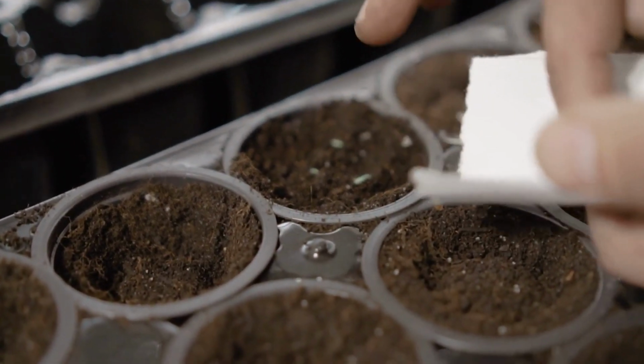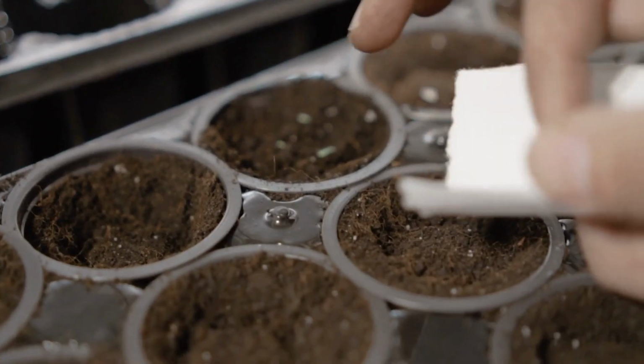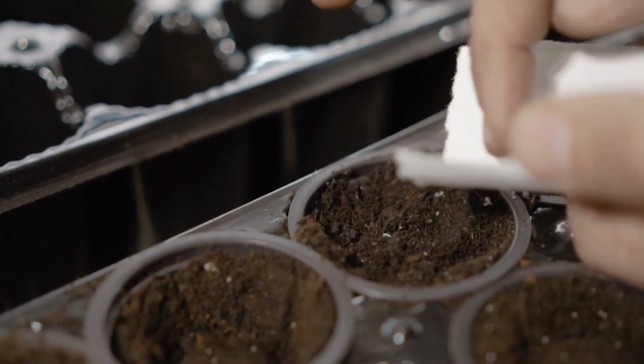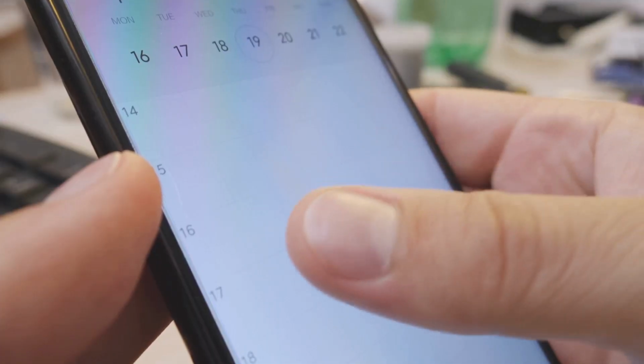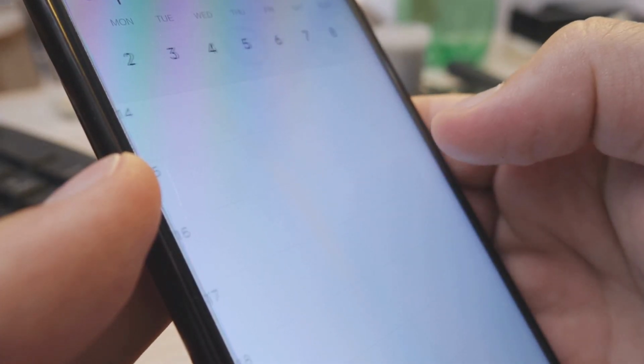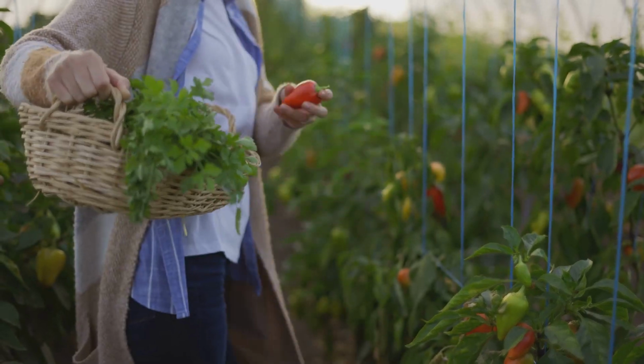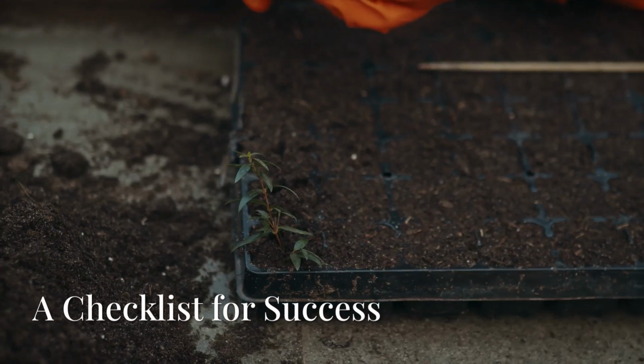Timing is key. Start pepper seeds indoors 6-8 weeks before your last expected frost. Hot peppers need a longer head start. Begin 8-10 weeks ahead. Check your local frost dates to plan accordingly. This ensures strong seedlings ready for transplant.